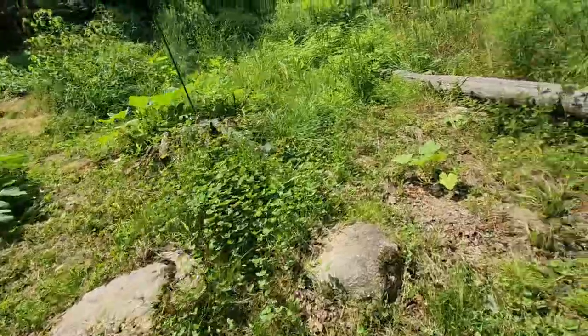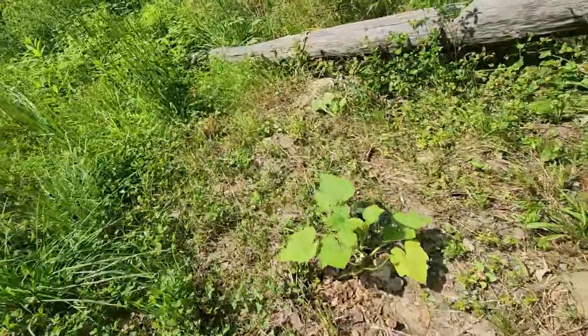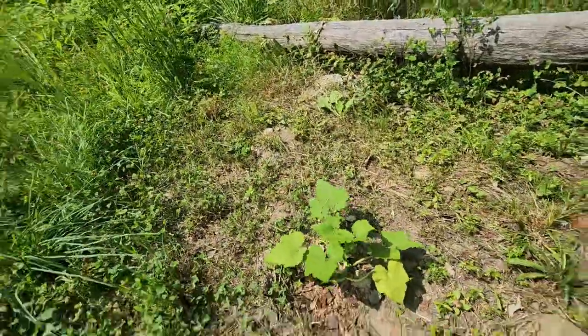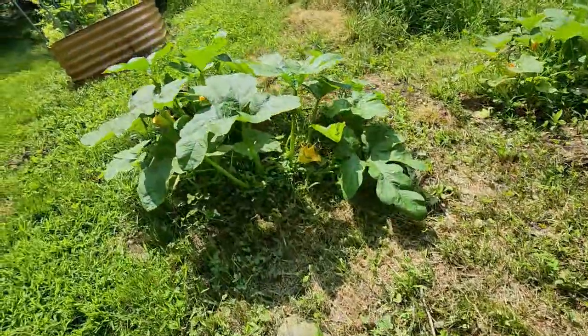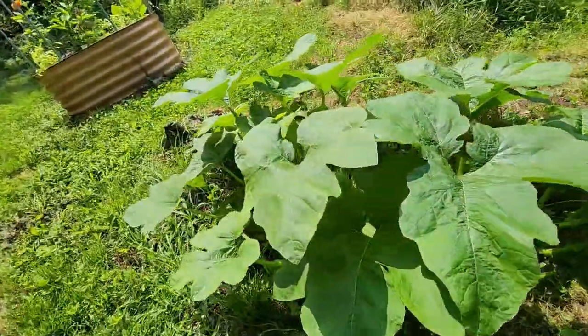Speaking of pumpkin, we do have some flowers on this one. It's just kind of far behind. Leaves are looking a little not happy too. And I think just the soil of that area is not so good.